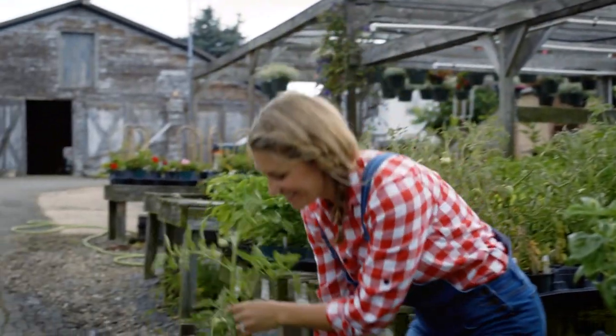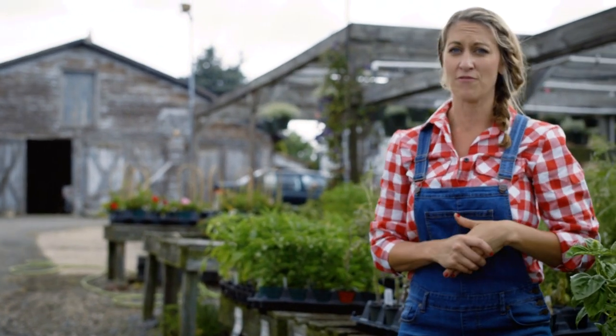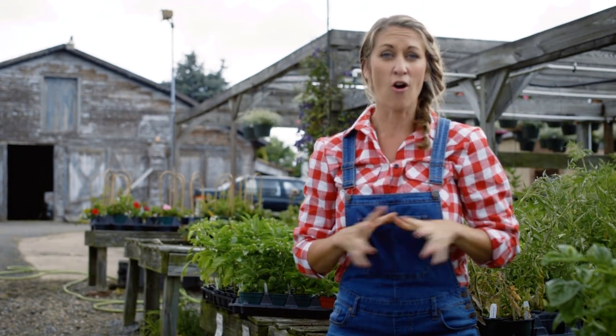So for my veggie garden, I am planting several varieties of tomatoes, some peppers, some fresh herbs, and I have some seeds that I'm going to plant to grow some leafy greens. All of these will be perfect to recreate the dish we'll be preparing on today's episode.